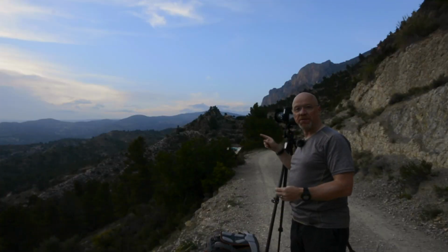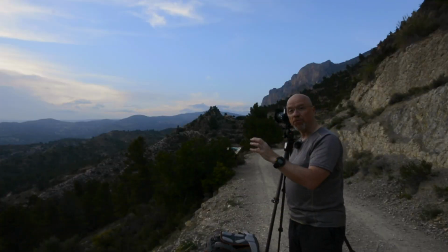I always feel that there are two different approaches you can take to landscape photography. It actually looks as if there's a mountain in the background with clouds wrapped around it. At some point I had to stop looking, I had to make a decision.